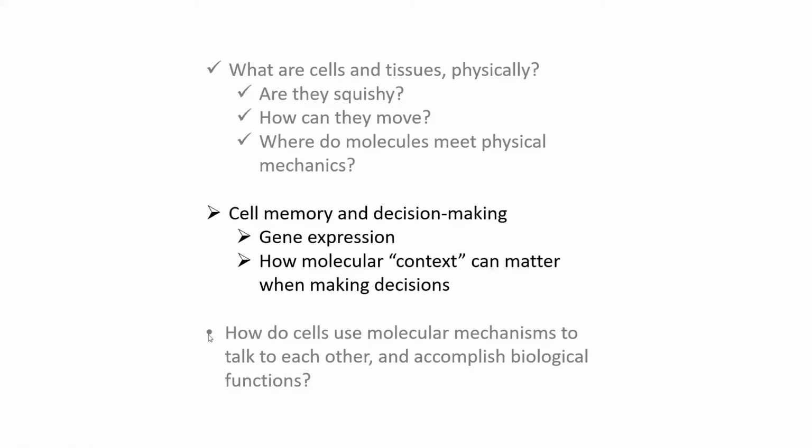So yeah, I will go ahead and keep moving. The second part of this will be about cell memory and decision making. I'll talk briefly about gene expression, what it is, what it looks like. And then I'll go through how context, that is a cell's environment, can influence its decisions in a molecular way. So, without further ado, let us go on.